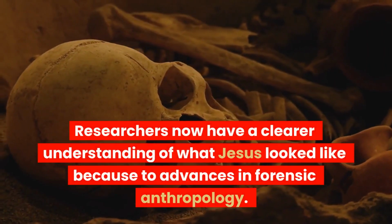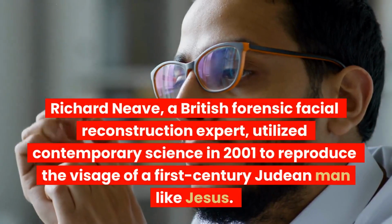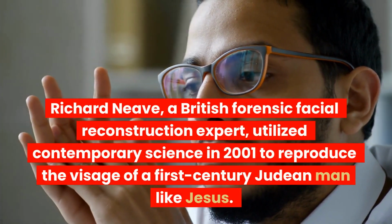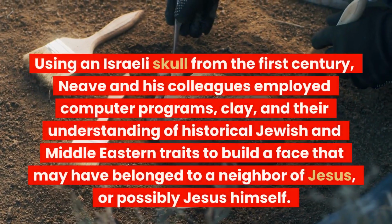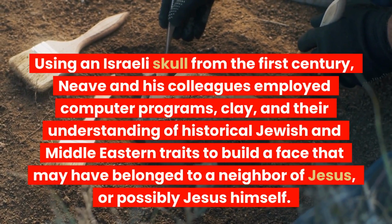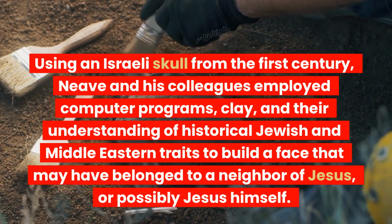Researchers now have a clearer understanding of what Jesus looked like because of advances in forensic anthropology. Richard Neave, a British forensic facial reconstruction expert, utilized contemporary science in 2001 to reproduce the visage of a first-century Judean man like Jesus. Using an Israeli skull from the 1st century, Neave and his colleagues employed computer programs, clay, and their understanding of historical Jewish and Middle Eastern traits to build a face that may have belonged to a neighbor of Jesus, or possibly Jesus himself.